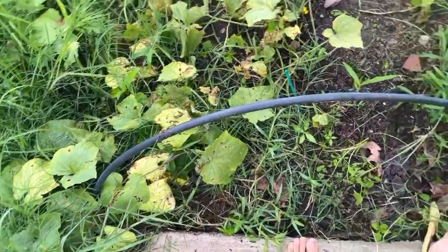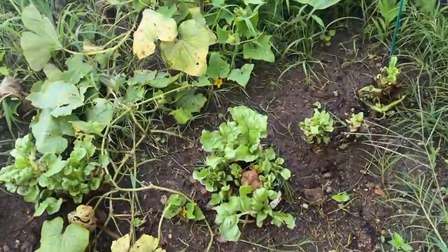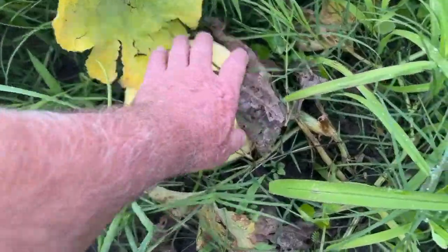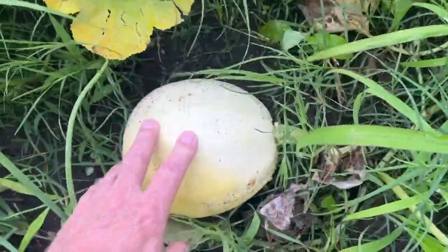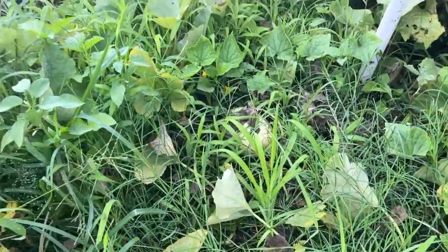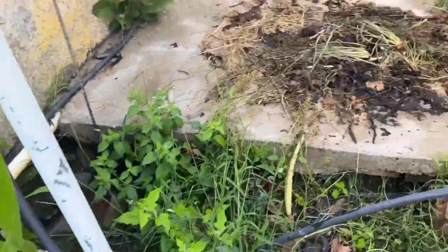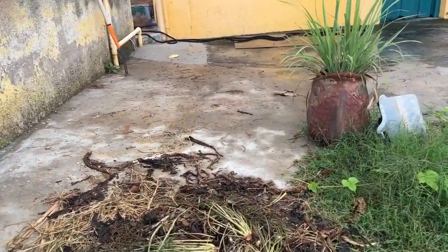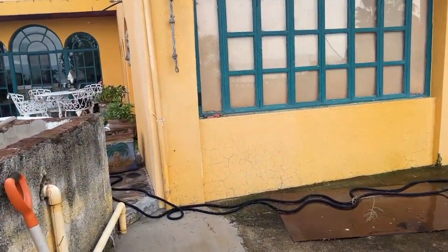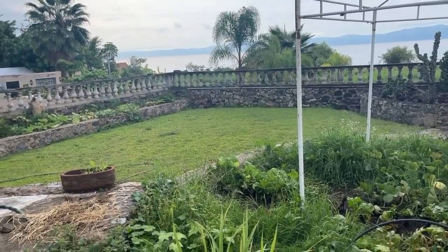These cucumbers over here look like they're on their last leg also. I pulled the carrots. We're going to make a carrot cake. I wanted to show you this. This is the spaghetti squash. And there's another one in there. You know, we can have about three plantings a year here on the north shore of Lake Chapala. And it's about time to start thinking about the next planting.